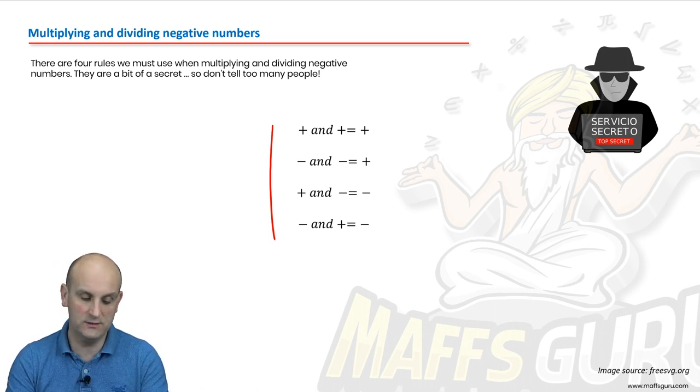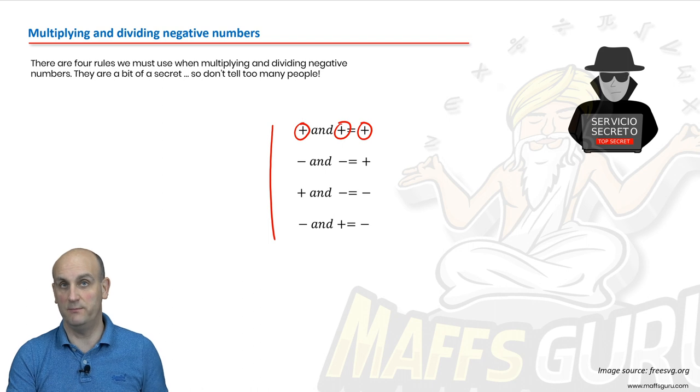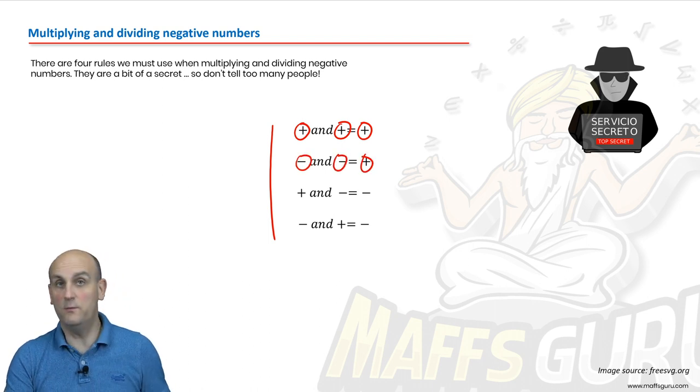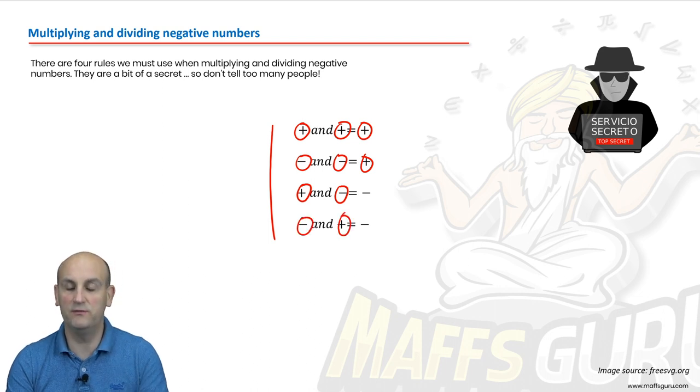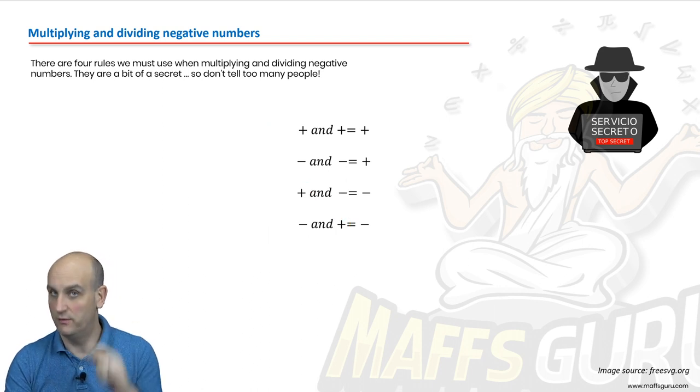So what I want to say to you is, when you multiply and divide, if you have a positive and a positive number, they multiply to give a positive number. If I have a negative number and a negative number, they will multiply to give me a positive number. A positive number and a negative number will always give me a negative number, and a negative and a positive will always give me a negative. So those are the rules, okay? So when you multiply or divide, those are the rules.